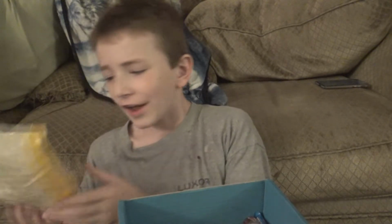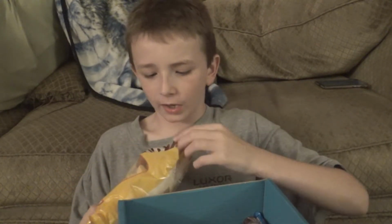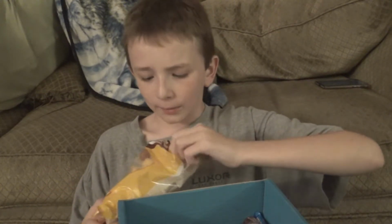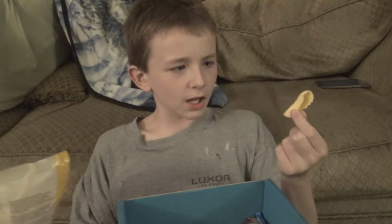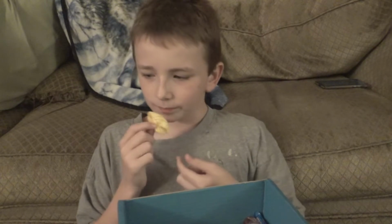They're stale. They're not stale. That's actually how the chip is supposed to be, apparently. Stale. It's the texture. It's how it's supposed to be. The texture, it tastes like dried up, like... Not dried up. Cardboard. But the flavor... I'm eating a homeless man house. What's the flavor like, though?